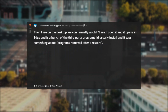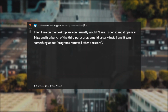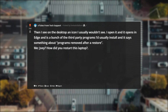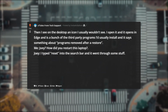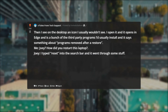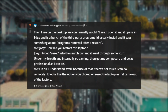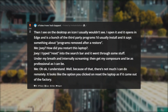Then I see on the desktop an icon I usually wouldn't see. I open it and it opens an Edge, and is a bunch of the third-party programs I'd usually install, and it says something about programs removed after a restore. Me: Joey? How did you restart this laptop? Joey: I typed reset into the search bar and it went through some stuff. Under my breath and internally screaming, I then get my composure and be as professional as I can be. Me: Oh, okay, I understand. Well, because of that, there's not much I can do remotely.